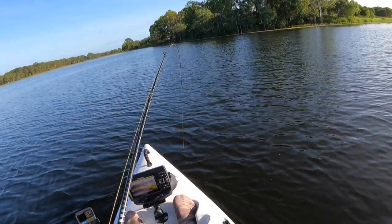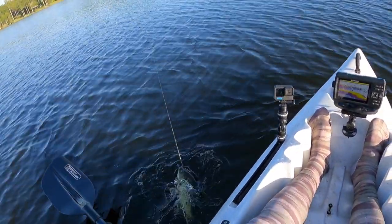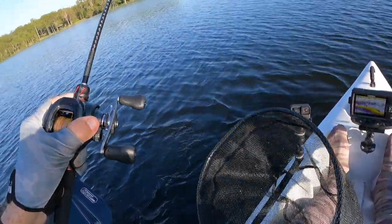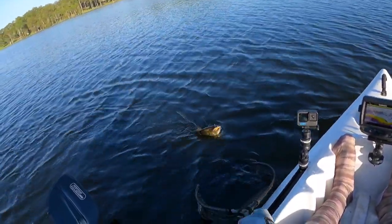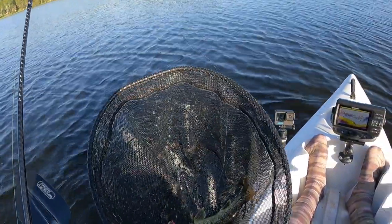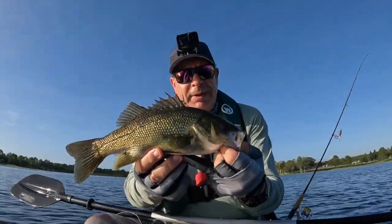Yes, there is. Oh, not a bad one either. Caught him so close to the kayak that he's just come straight in. Oh, what are you doing, buddy? Come on, don't want to lose you. Come on. Yeah, baby. Oh, now that's a bit of fun. Slowly getting bigger, 34 centimetres.